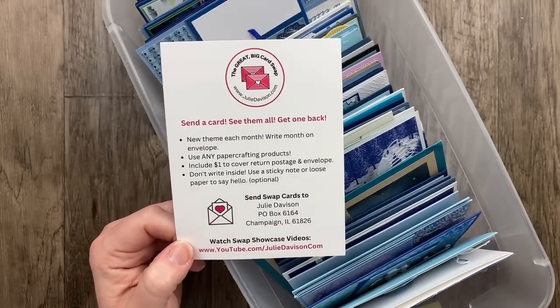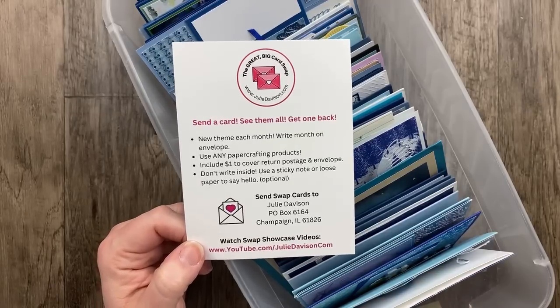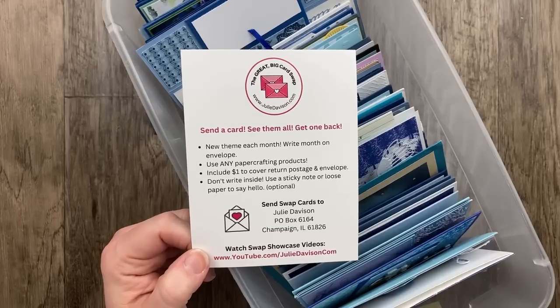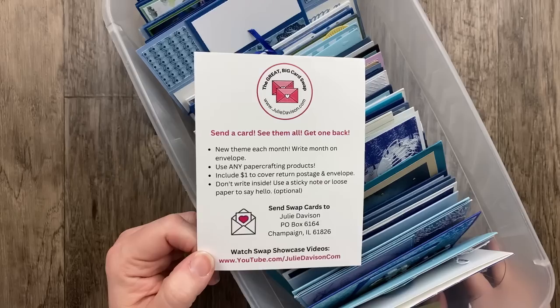Now, if you are new to the Great Big Card Swap, welcome. So glad that you're here. This is how it works. You send in a card, and you can use any Stampin' supplies. It doesn't have to be Stampin' Up. It doesn't have to be current. Whatever you've got at home, make up a card and send it in.